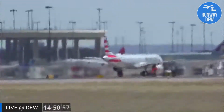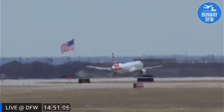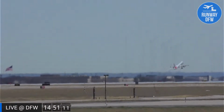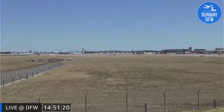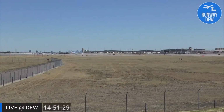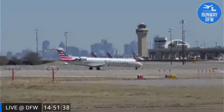We may get a cargo aircraft or two, although they're not quite as common here on the weekends as they are on weekdays. There it goes. We have another American Eagle aircraft for you, the CRJ 701. This one's headed south of the border to Chihuahua in Mexico. 584, good day.